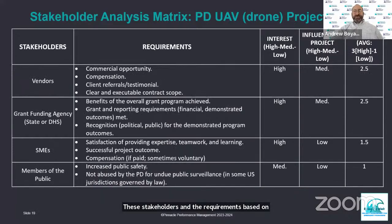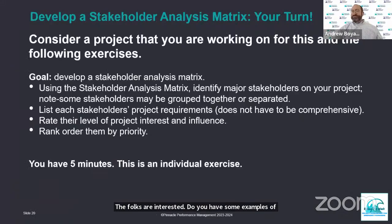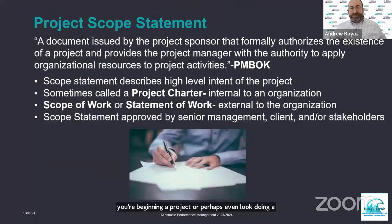I'm not going to read through these. Happy to make the slides available afterwards if folks are interested. There are some examples of the vendors, grant funding agencies, subject matter experts, and members of the public. Okay, we're going to forego doing this because we don't have time. But when you have time, I'd certainly recommend going through this process if you're beginning a project, or perhaps even doing a post-mortem on a project. It can be quite helpful.